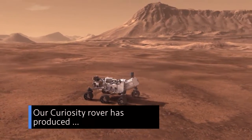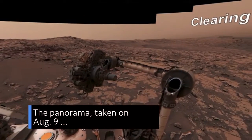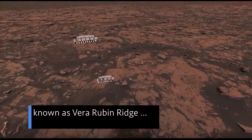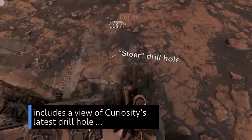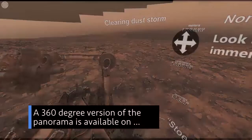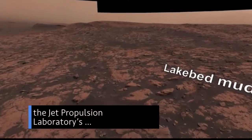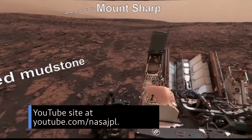Our Curiosity rover has produced a new panoramic image on Mars. The panorama, taken on August 9th while the rover explored a region known as Vera Rubin Ridge, includes a view of Curiosity's latest drill hole, a view of the rover's deck, and the fading dust storm in the skies over Gale Crater. A 360-degree version of the panorama is available on the Jet Propulsion Laboratory's YouTube site at youtube.com/NASAJPL.